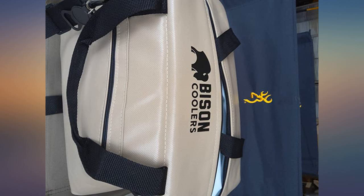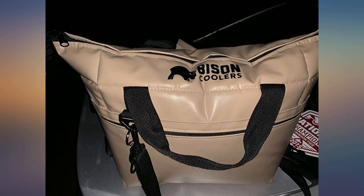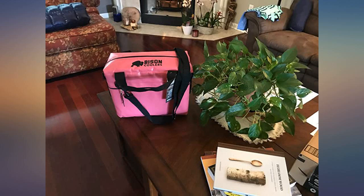Excellent soft pack cooler. Comes with me everywhere. In the truck, on the boat, and always ready with cold drinks or snacks when needed. Great price and great quality. Made in USA.